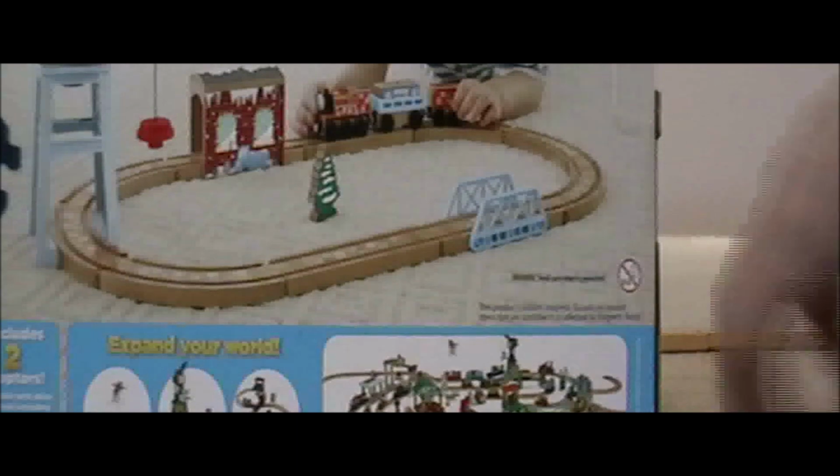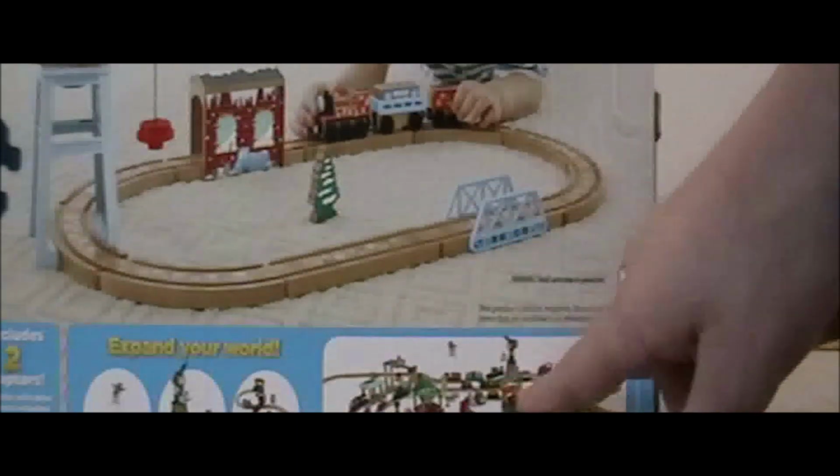Let's see. There's the kid, obviously, in the back right there. And down here, you can see there is... I really don't like the light glaring. There's all the wood items. And I know they used to do that with the Trackmaster stuff, on the back of the packages, connect all the sets, or connect all the take-along sets, and have this big layout, and that's so cool. This right here still intrigues me, because I just love seeing things like that put together.